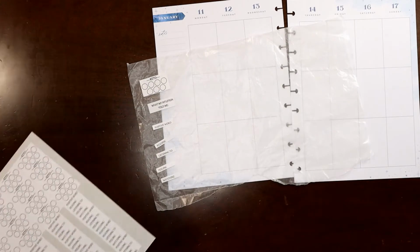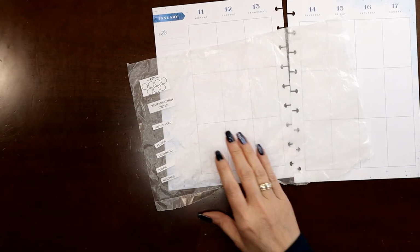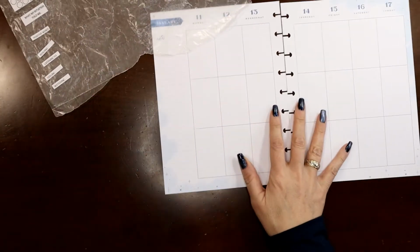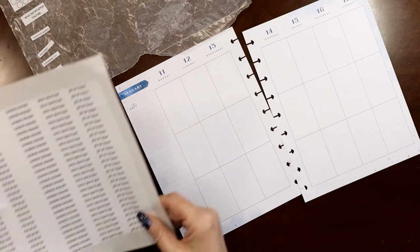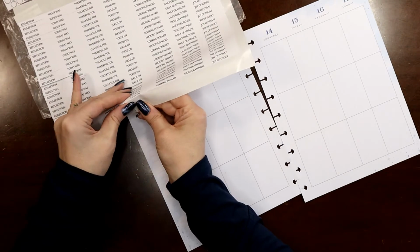That looks like more than five, but nope, that's right. And then the bottom row of the original wellness planner was always a set of journaling prompts. So that's what these are. I'm just gonna put these right on the page.